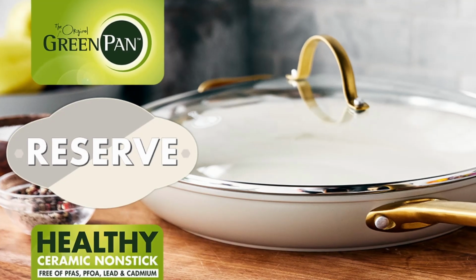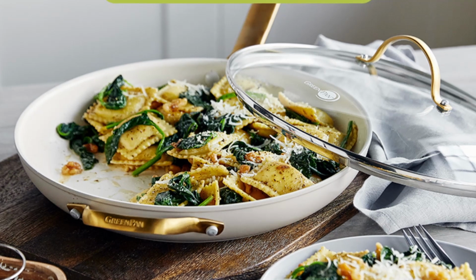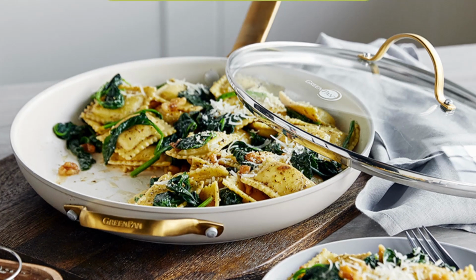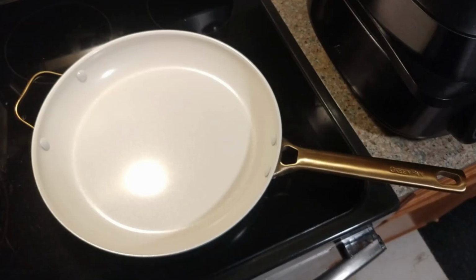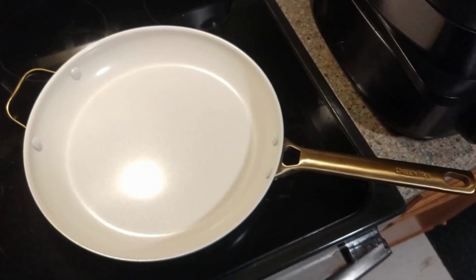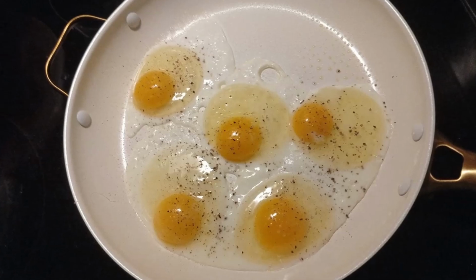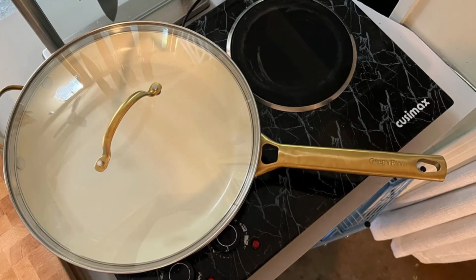The Greenpan Reserve skillet isn't just about functionality, it's also a stunning piece of cookware. The gold stainless steel handle adds a touch of elegance to your kitchen while maintaining practicality. The handle is matte finished for easy gripping, ensuring it stays cool and comfortable even during extended cooking sessions.